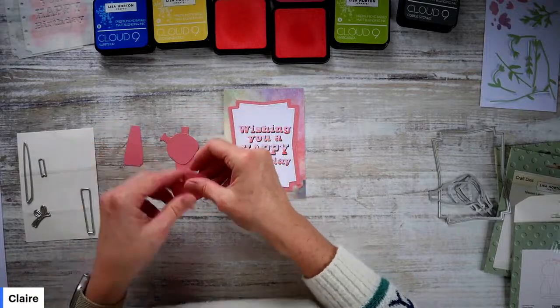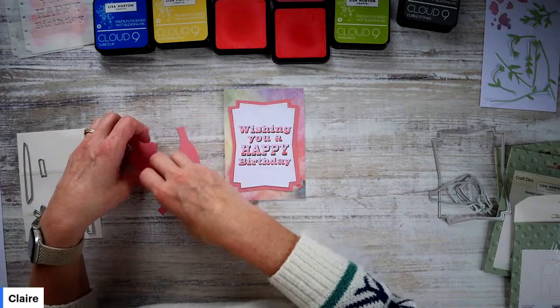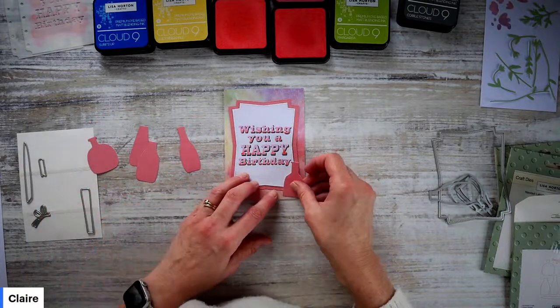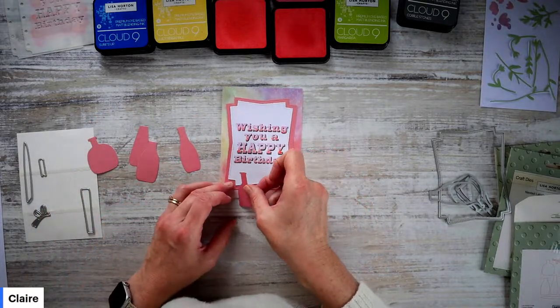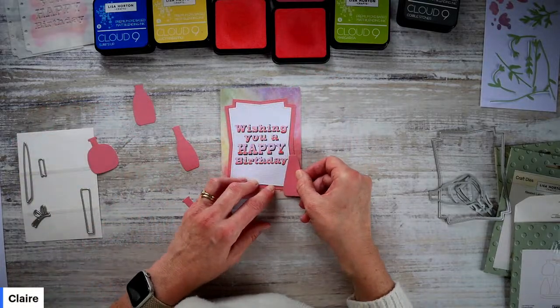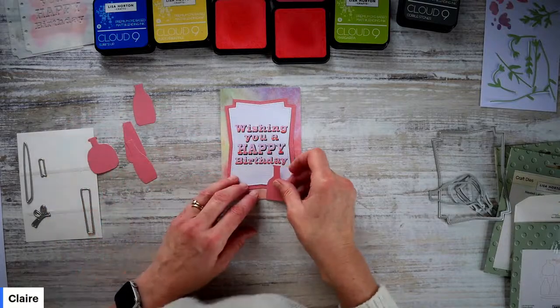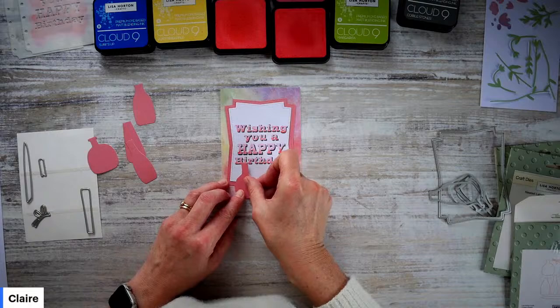Okay, so we've got a couple of vases here, so I don't know which I'm going to use, if indeed they will fit at all. Oh, maybe they won't fit. Let me see. Do you know what? I've just had a thought.